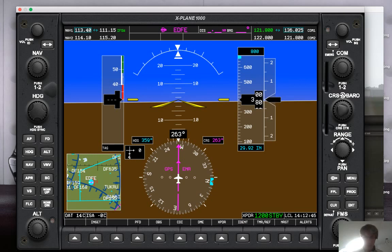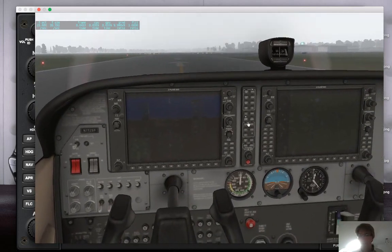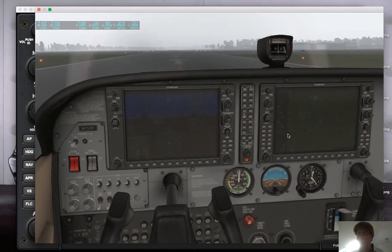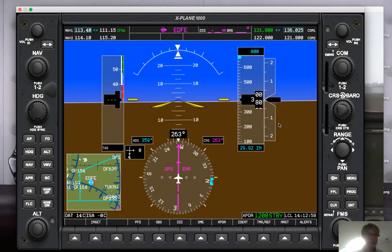It's not fully integrated into the 3D model yet, so I'm not going to spend much time here in the virtual cockpit at all. I'm just going to use those pop-up windows right here, and yeah, I'm basically going to show you how to program the flight plan into the G1000, and then fly it using the GFC 700 Autopilot mostly.